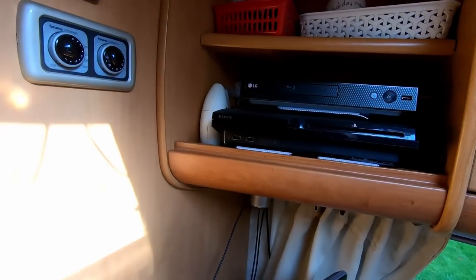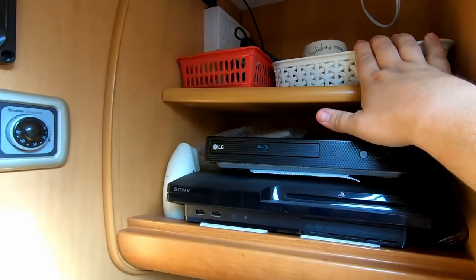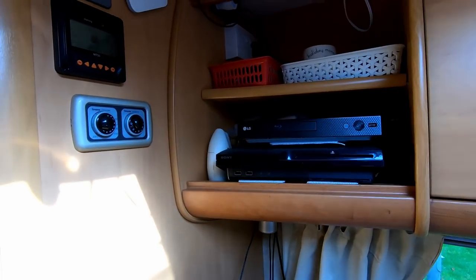And then we come to here. I usually just put odds and sods up here, like my stuff that I'm using at work, like my key or my money. That just stays up there. Don't rob me.